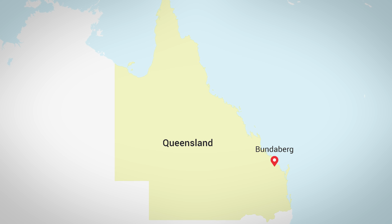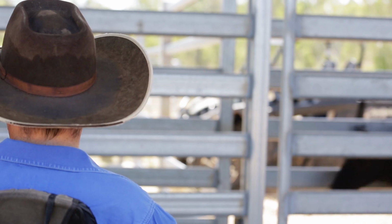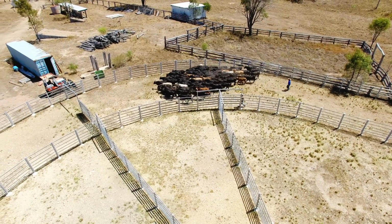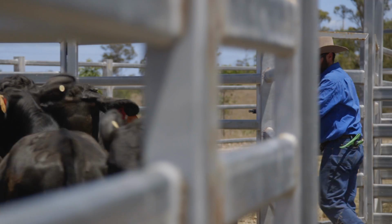I'm a fourth generation cattleman. We breed, background, fatten and then retail all our own beef. We could have up to 300 head on this property. Design in yards is something that I've always been passionate about. I remember as a little kid, Dad would be building the real thing and we'd be sitting in the dirt playing with sticks, designing our own yards.